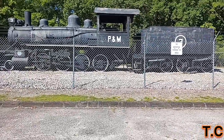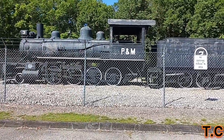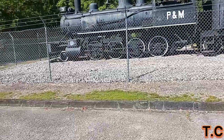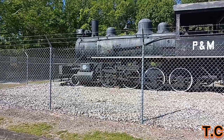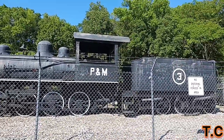I think this train used to haul lumber, P&M. There's a plaque over there, I think, that tells you. We'll check it out here in a minute. Leave in the comments what y'all think about this.